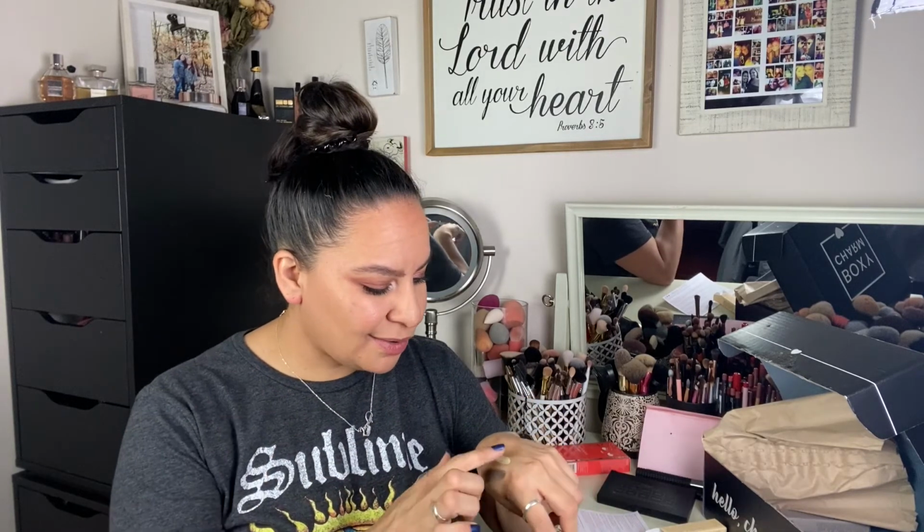It looks a little light. You know what? Let's try it. What shade is this? Cocoa Cream. I don't know why they sent a shade this light. Anyway, I'm gonna dot some on the back of my hand and use it on my brow bone. Let's see what this looks like. I feel like it's gonna mess everything up.